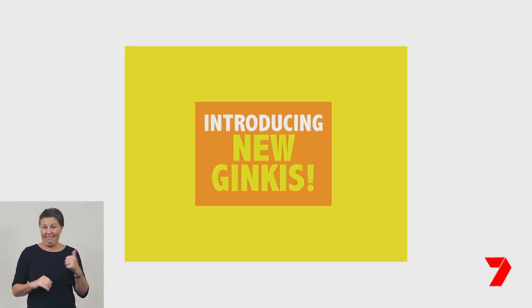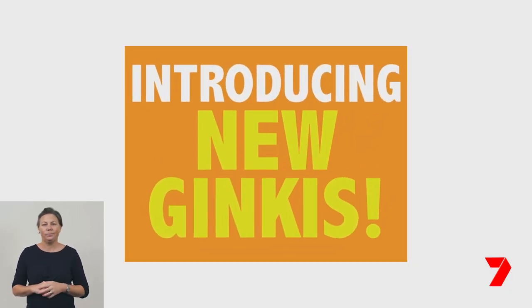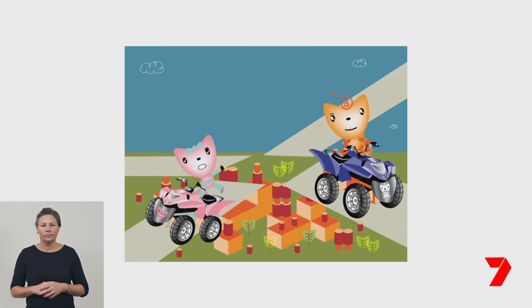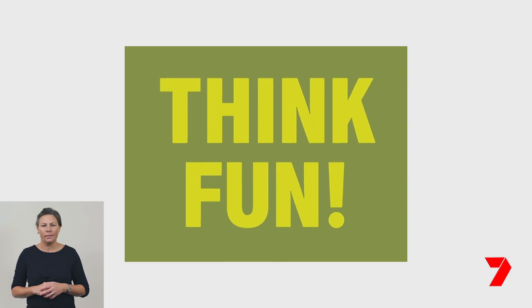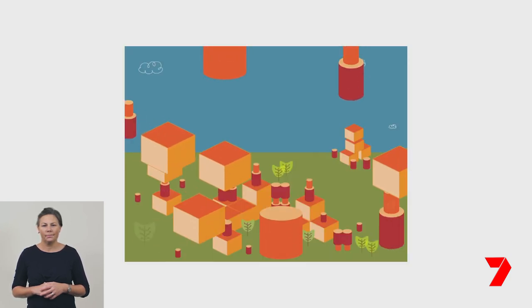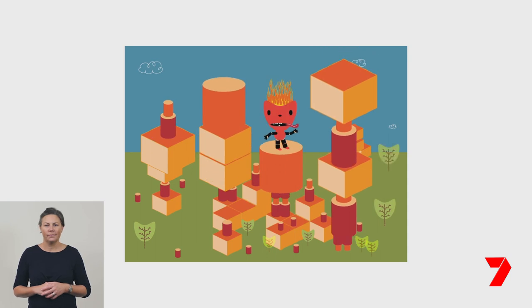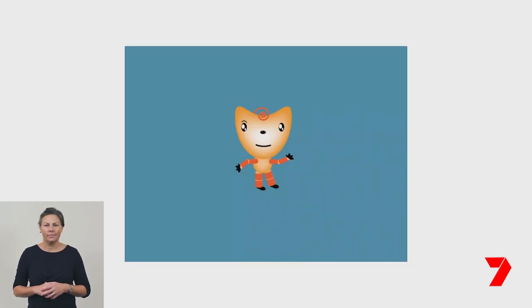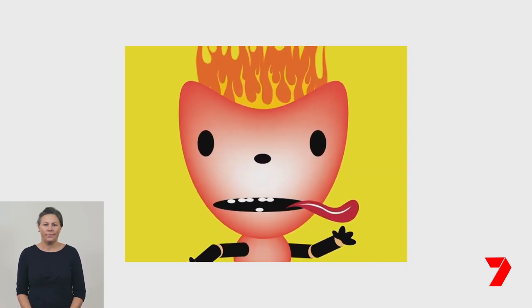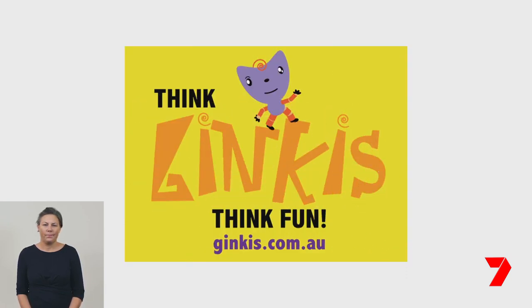Introducing new Ginkies. Think quick. Think fun. Build a Ginky city. Collect the whole set. Think Ginkies, think fun. Get them online at ginkies.com.au.